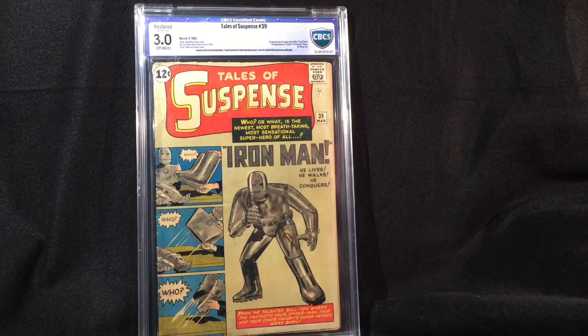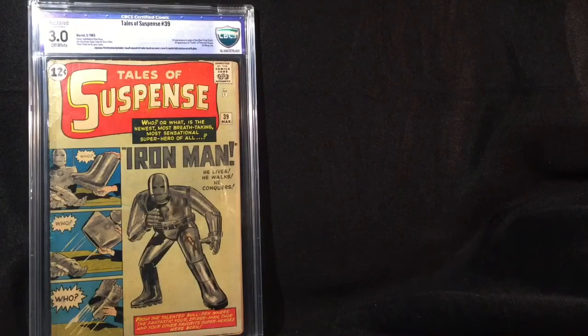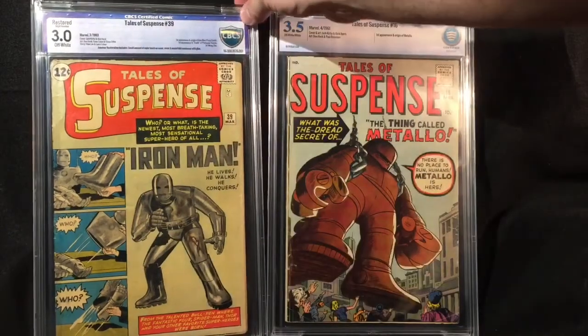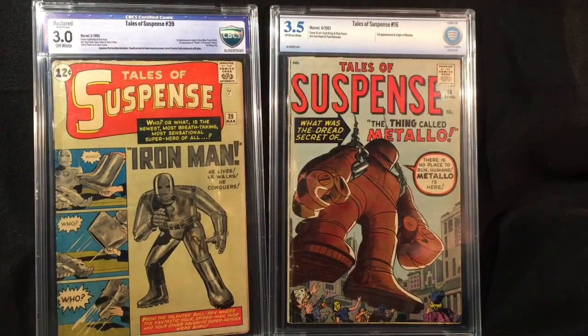I spent more on this book than I did my World's Finest number 3 that y'all saw just the other day. So this was a big book for me, a very big book. This would be a big book for anyone, but my biggest book by far. No questions asked, no doubt about it. So I just couldn't be happier, in all honesty, with this book.